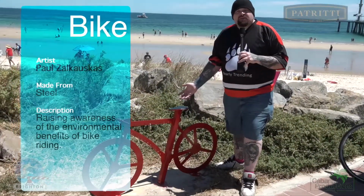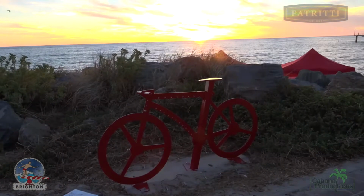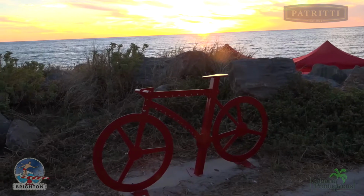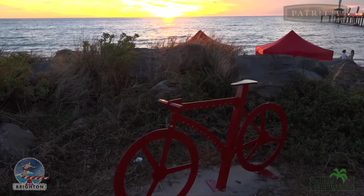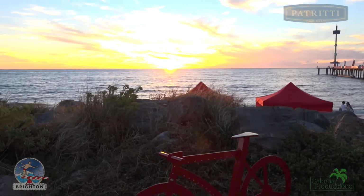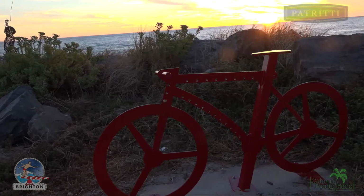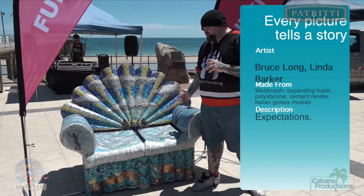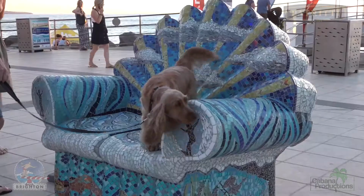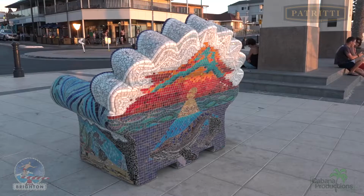Here is one of our outside sculptures. A bike with safety lock as part of the environmental awareness. Just to show the benefits of bike riding, especially in an area like this. Every piece tells a story. The magic of Italian glass.